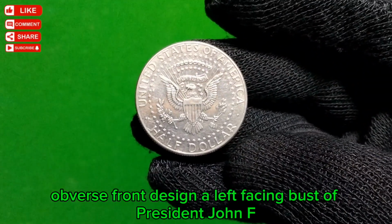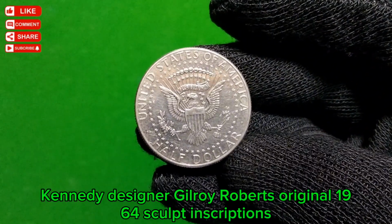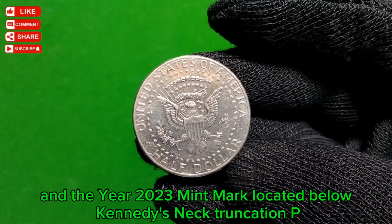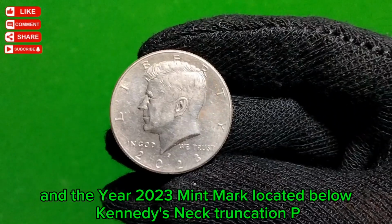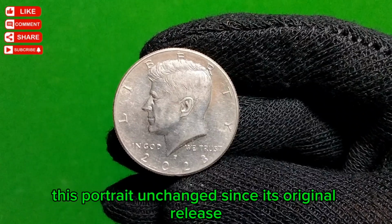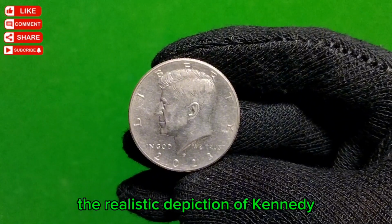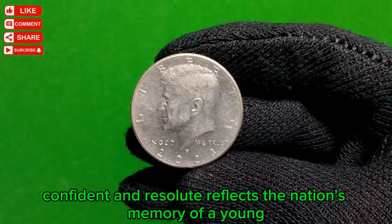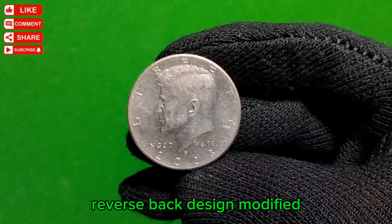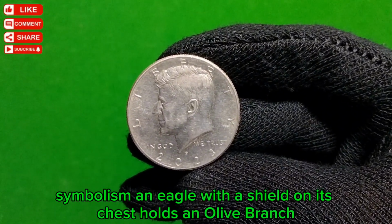Design details and symbolism. Obverse, front: a left-facing bust of President John F. Kennedy. Designer: Gilroy Roberts, original 1964 sculpt. Inscriptions: Liberty, In God We Trust, and the year 2023. The mint mark is located below Kennedy's neck truncation: P, D, or S. This portrait, unchanged since its original release, was taken from a presidential medal designed by Roberts. The realistic depiction of Kennedy, confident and resolute, reflects the nation's memory of a young, vibrant leader struck down too soon.